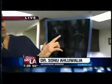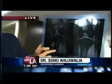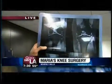So here's Dr. Ahluwalia. Show us quickly what her knee looks like and why we're doing this. So this is her knee, and there's her meniscus tear. She's been hurting for almost 2 years and has not really been able to walk comfortably. So today we're going to fix her and make her much better.